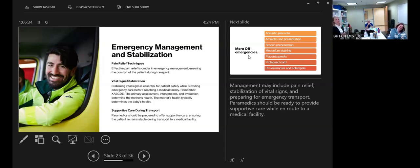Vital signs, stabilization and supportive care during transport. Knowing your X, A, B, C, D, E. What is X again? Exsanguination. Exactly. We're checking for bleeding first.